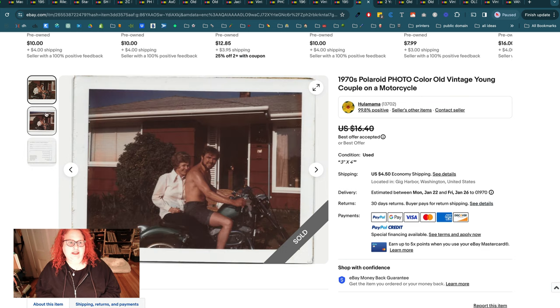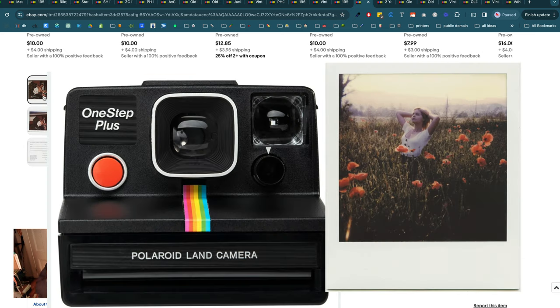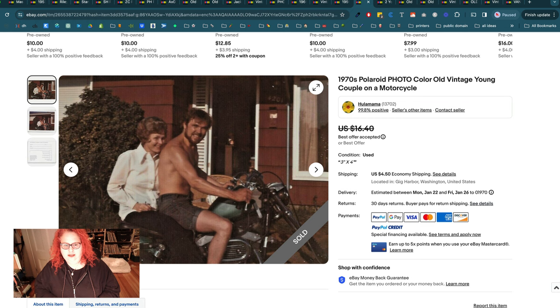I might get Polaroid land photo in there, just because that is indicative of the era, as opposed to a Polaroid instant photo where it develops inside the shaky shaky thing. Other than that, the kind of motorcycle, shirtless man, maybe.